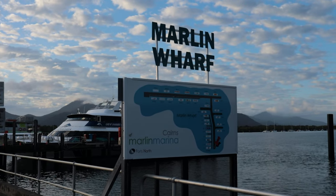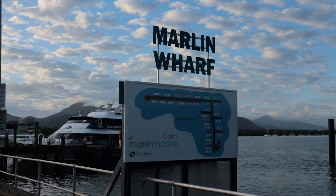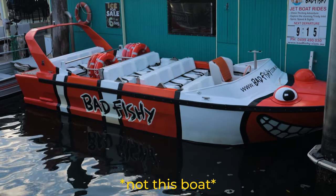Good morning and welcome to the gateway to the Great Barrier Reef. We're here at Marlin Wharf, ready for an amazing day. Today we are going with Ocean Freedom on a dive boat. It's a big luxury dive boat, and the most exciting part is they have lots and lots of food. I think that's why I picked it. But we get to do two dives today, so I'm super, super excited to see what all the Great Barrier Reef has to offer.